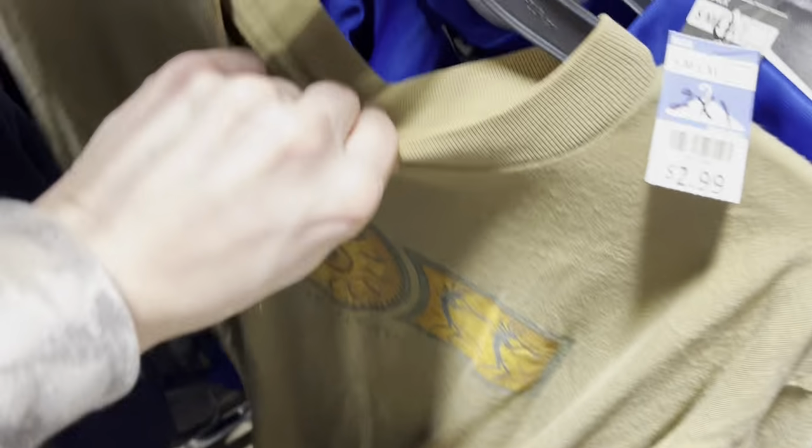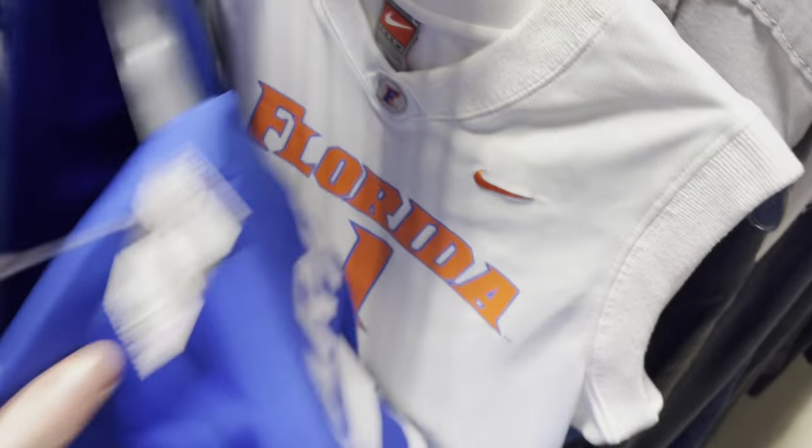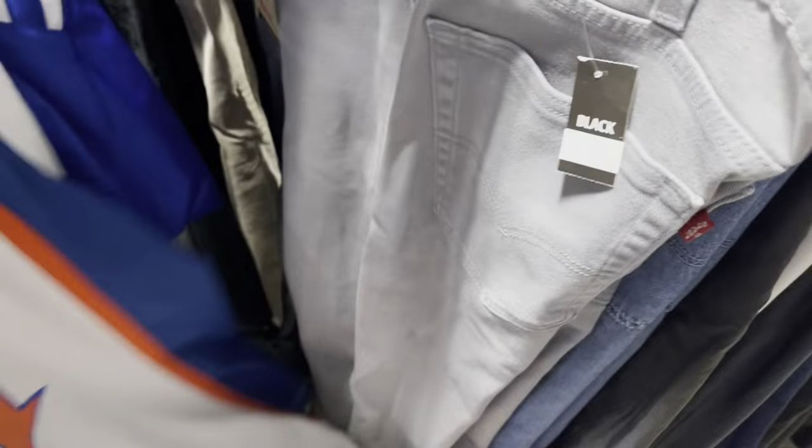And then we got a nice Van Halen tattoo t-shirt with the Marvin Harrison jersey and Florida basketball jersey. And we got a pair of Levi's deadstock jeans with a nice pair of Gap Carpenters super baggy and Nike track pants to finish it off.